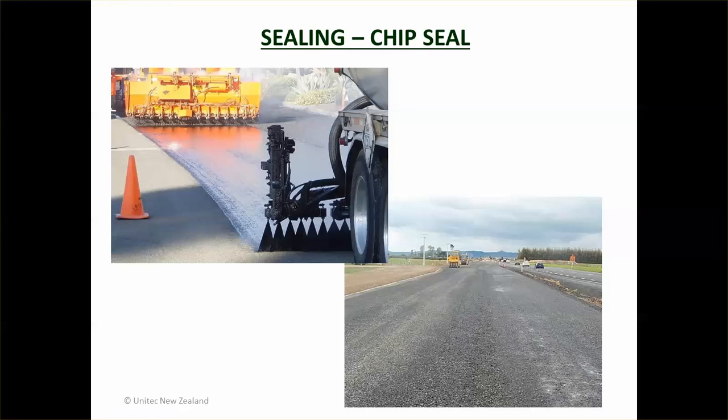Sealing. Once you get to the sealing, you lay down the bitumen, and you've got a special bitumen truck. It is hot bitumen, so it's 150-200 degrees Celsius, can cause very severe burns, and when bitumen hits you on the skin, it also sticks, so it's very hard to get off. So precautions need to be taken when using bitumen. It can cause all sorts of problems.